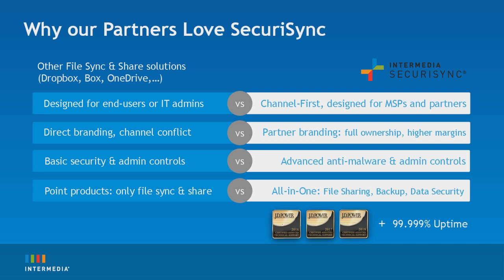Financially backed, five nines guarantee, same thing, right? A certain sort of peace of mind. And this partner first approach eliminates channel conflict in that we really downplay our direct business. It has to be there just to have certain product awareness, but all of our investments are on the partner side, and we make sure that no channel conflict is created. If there is one, it's partner first.